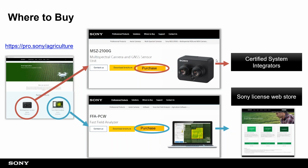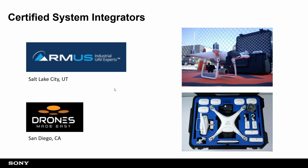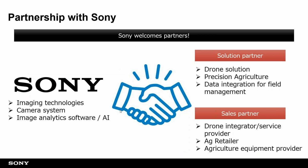Currently, we are recommending this to certified system integrators: RUMS based in Salt Lake City, and Drones Made Easy based in San Diego. Sony just started this business a couple of months ago, so we are looking for partners in the industry. We would like to work with solution partners, whether drone solutions, precision agriculture analytics, or data integration. If you're interested, please contact us.